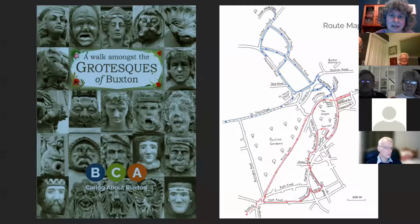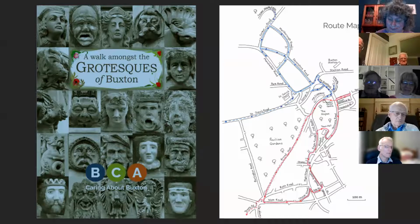Another shout out for a slightly more quirky walk around Buxton is the Grotesques of Buxton, which again was published last summer. And that's a really good one to do if you've got children visiting or friends and family that like something slightly unusual. So quite a lot of people following this during the half-term holiday around about in town.